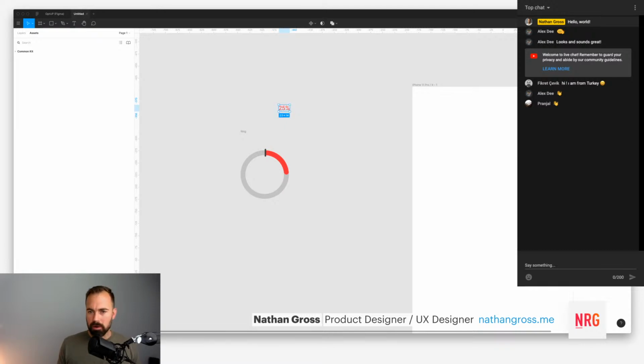And we can just make it an auto frame so that it's dynamic. So let's go back and see where that landed. We probably want this above all of that. We'll name this label, and we could even name these like value and then percentage. I do get a little bit OCD about my layer names.